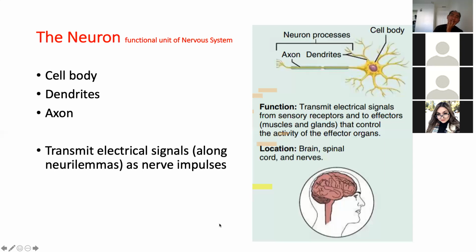So yes, neuron. I believe in our first or second lecture we talked about the neuron, not for a very big time, but we talked about that. Neuron is the functional unit of the nervous system. The brain doesn't function without neurons. And a neuron has a cell body, dendrites, and axon. So this is the cell body, and these branches are the dendrites, and this big long process is called the axon. So cell body, dendrites like tree branches, and the long single axon. And the job is to transmit the electrical signals.